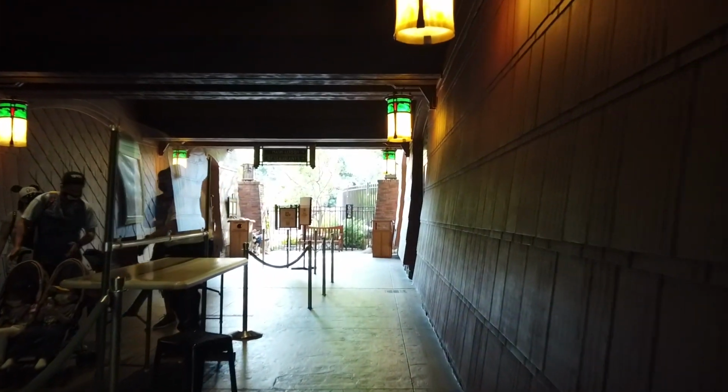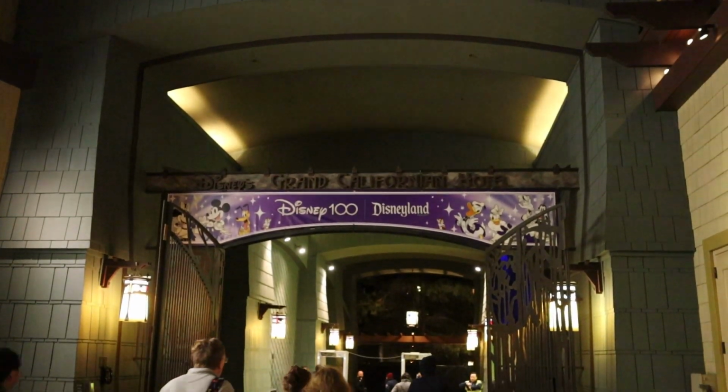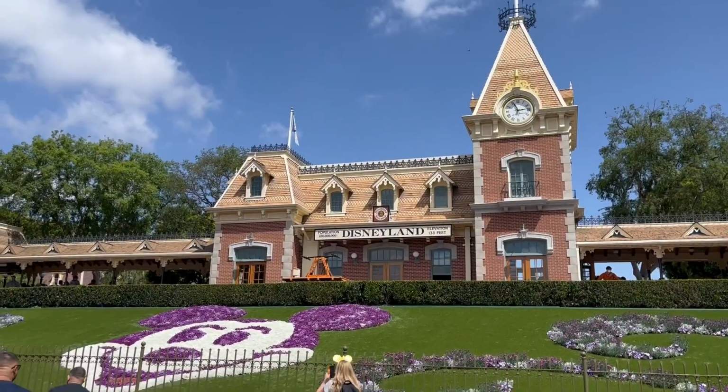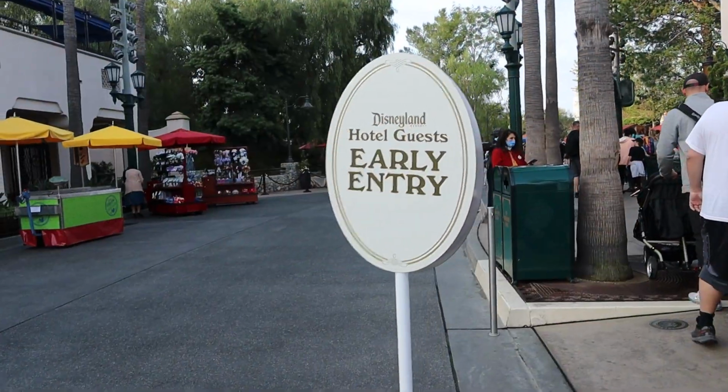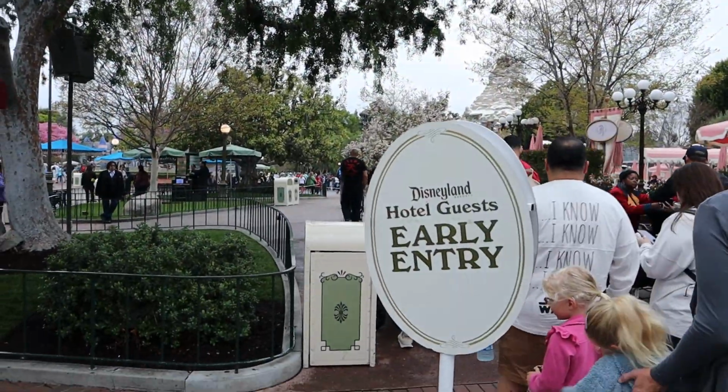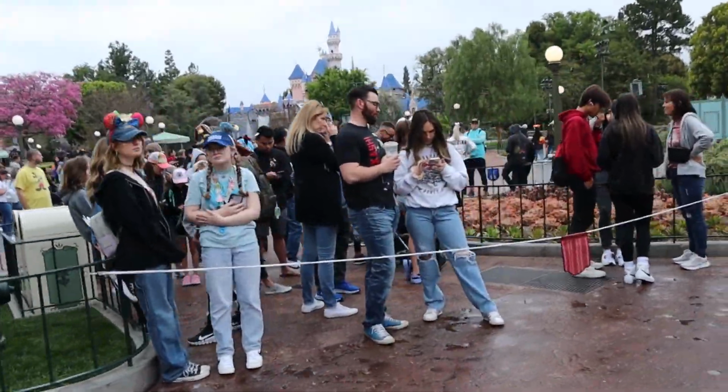And for guests to get into Disneyland, there's a special entrance into Downtown Disney. And from that location, it's about a 4 to 5 minute walk to the park. And each morning, guests of the 3 Disney hotels have early entry access to both Disneyland or California Adventure. This means they get in 30 minutes before the park opens to regular guests.